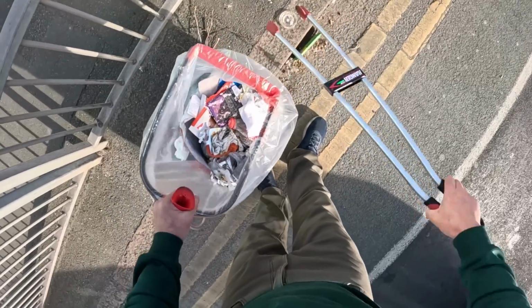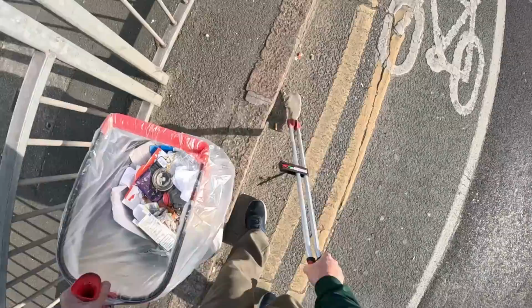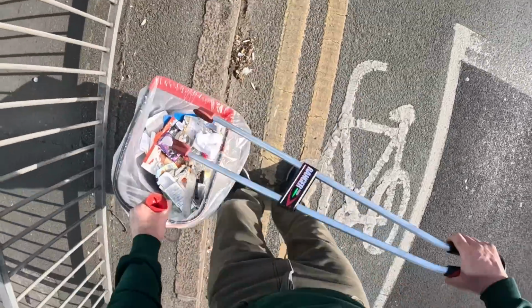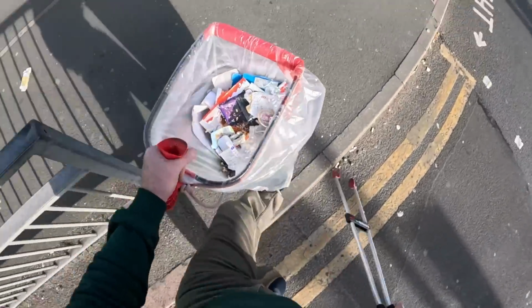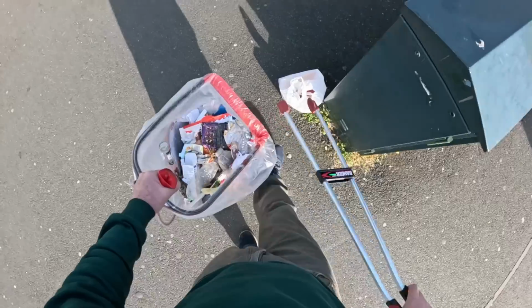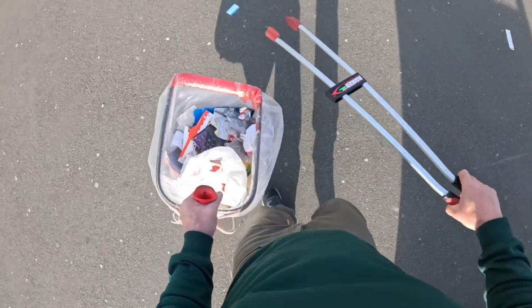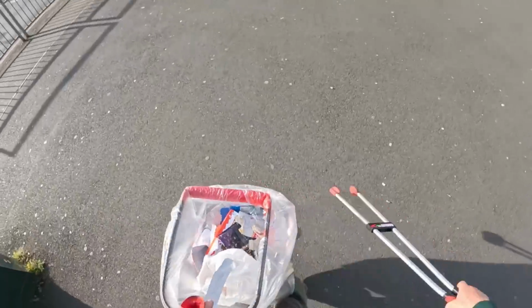Right, let's just pick this up. I've got a little bit of a bag left, so what I'm going to do is make a token gesture on this crap to my left, just so it don't blow everywhere. But I'm really fed up with cleaning up after Asda's. As I said, I walk on that cross route twice a week, and I'm just getting fed up with cleaning up their crap all the time. Really am getting fed up with it.